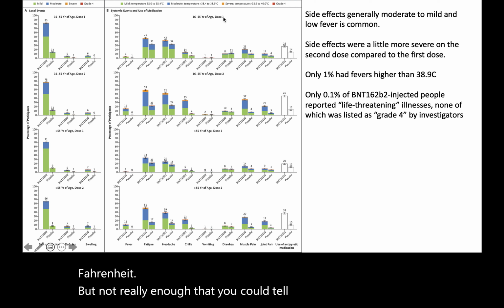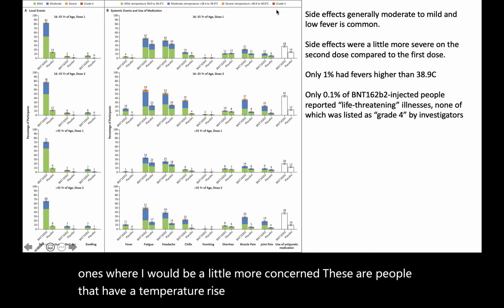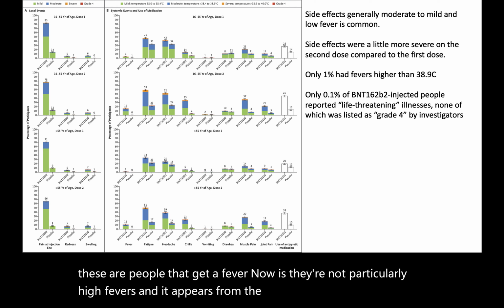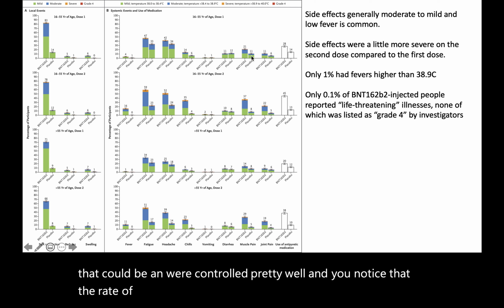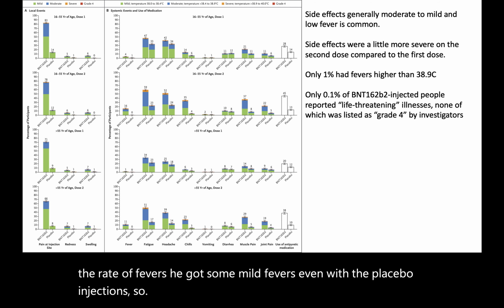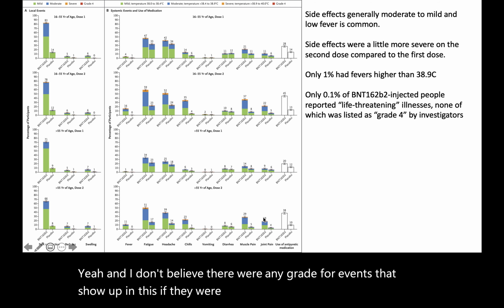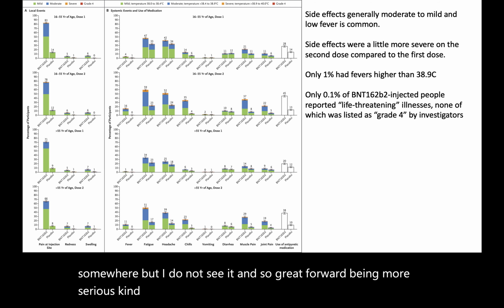The yellow ones are the ones where I would be a little more concerned. These are people that have a temperature rise of maybe 2 or 3 degrees. So these are people that actually get a fever. Now, these are not particularly high fevers, and it appears from the paper that these were fevers that could be and were controlled pretty well. You notice that the rate of fevers, you got some mild fevers even with the placebo injections. So, yeah. And I don't believe there were any grade 4 events that show up in this. If there were any, there might have been one somewhere, but I do not see it. And so grade 4 would be a more serious kind of event, like an anaphylactic shock kind of thing.